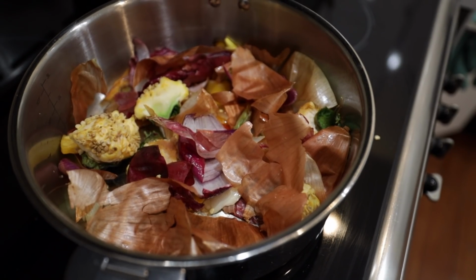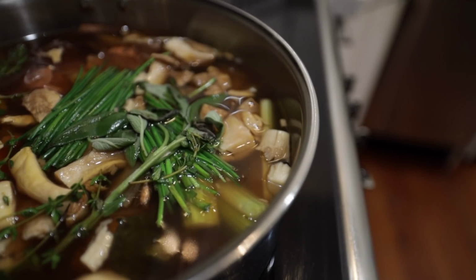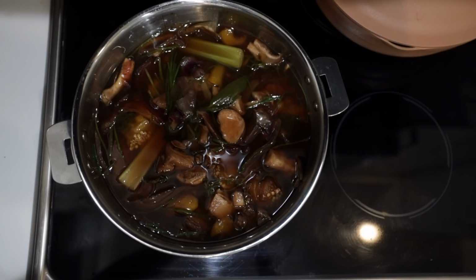And again, I was clearing out the refrigerator, so that means that it was time to make stock. This I showed you guys how to make in my scraps video. I know I need to shut up at this point, but if you haven't seen it, it's linked down below.